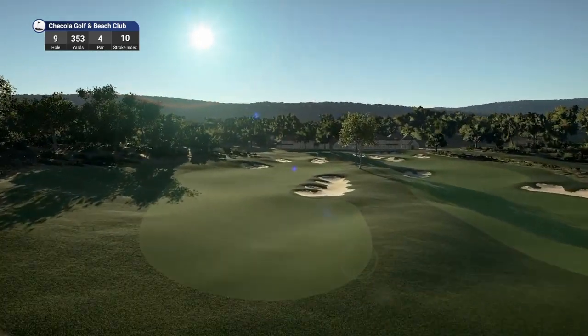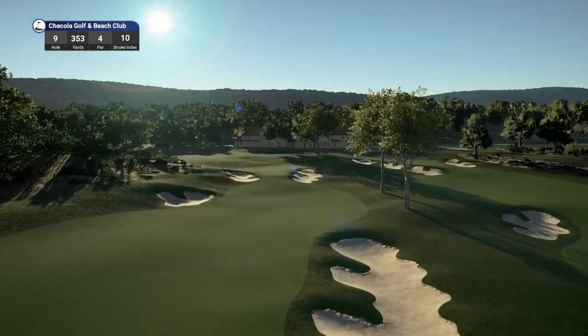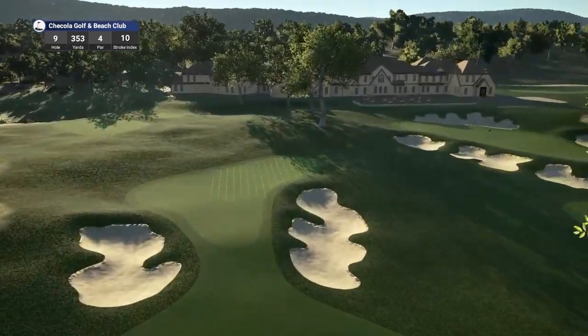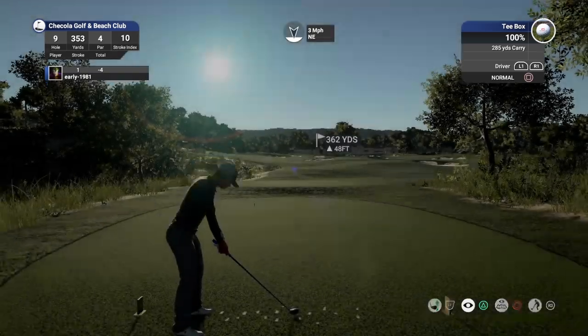But honestly, guys, this is an absolutely stunning course visually. Very good to play as well. It actually plays as good as it looks. It would be criminal to skip past these flyovers.